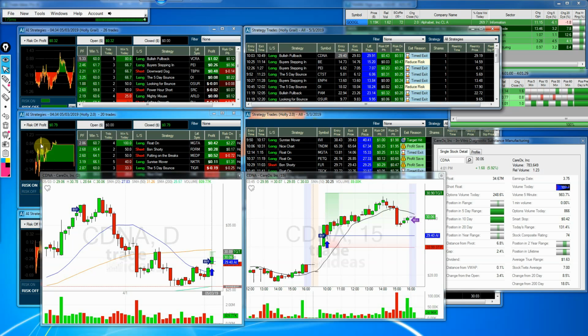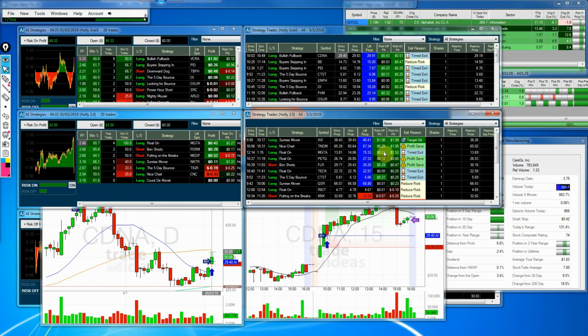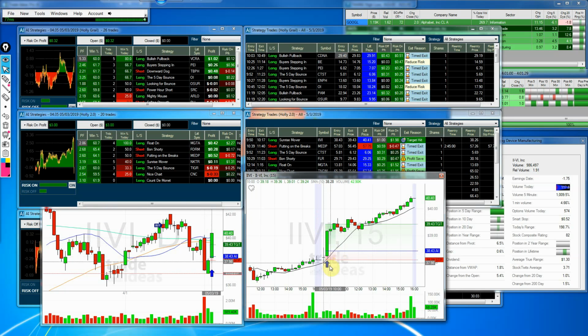Moving on to Holly 2.0, we had 20 trades there for a 79-cent profit, and the risk-on profit was $3, so that was very, very good there. The best trade for the risk-off was INVI, which was a target hit. She hit that dollar target.